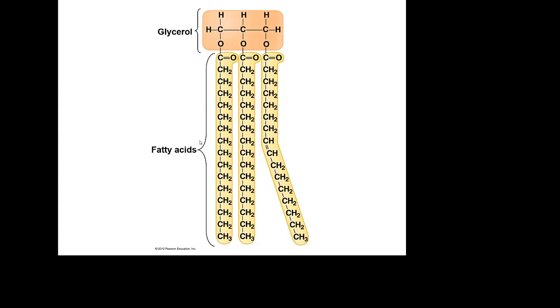So when we build these, in some cases you have these very straight tails, and in this case you have what we call a kinked tail. Why is this tail kinked? Why is it different than the other two? Right here, there's a double bond carbon. The rest of them on the straight ones are all single bond carbons. This is critical to the functioning and how your body is going to recognize this fat.